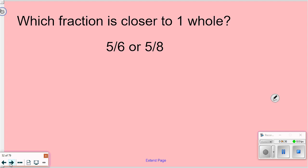Miller's saying no, they're not equal. How do you know they're not equal? You just told me they have 5 pieces. Tegan said 5/6 got 5 pieces. Zach said 5/8 got 5 pieces. Why are they not equal? They both have 5 pieces. Why would they not be equal?